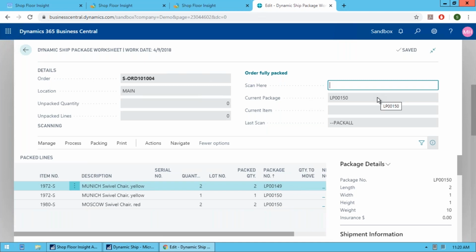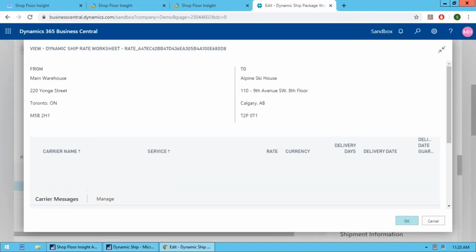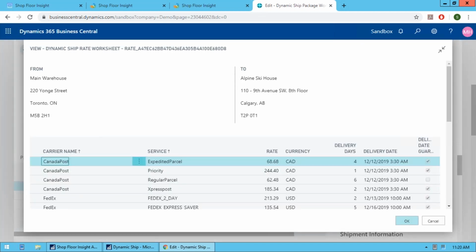And now I'm done. I need to get my shipping labels. So I need 2 box labels from the carrier. So what do I do? I say, hey, print my labels for me. The problem is, as I showed you earlier, we don't know how we're supposed to ship this yet. Nobody told us to ship this UPS or FedEx. So when I say get label, it says, well, sure, but you tell me which carrier you want to use.